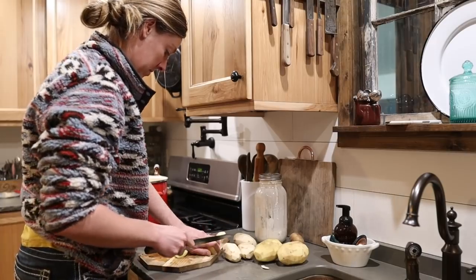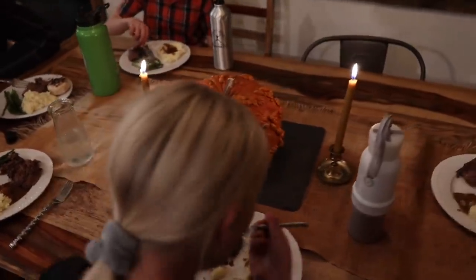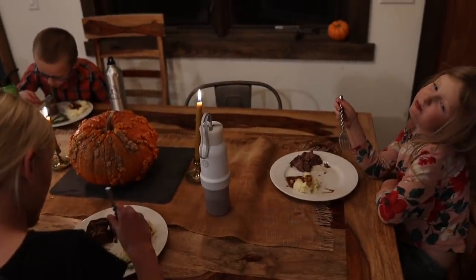We usually eat around 5:30 or 6, and we do make it a priority to eat around the table as a family as often as we possibly can. And yes, sometimes we do have candlelight, but we still use other lights too.